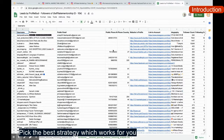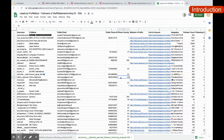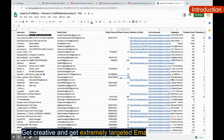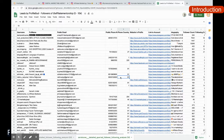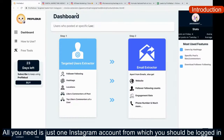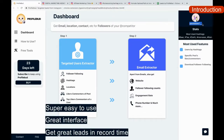Now pick the best strategy which works and get this immense and powerful data. There are millions of users and hashtags on Instagram. Get creative and get extremely targeted email leads. Now we don't need any proxy, no multiple accounts. All you need is just one Instagram account which should be logged in. Super easy to use, great interface, and get great leads in record time.